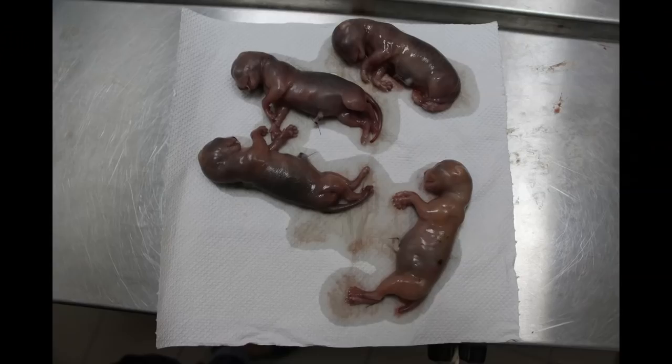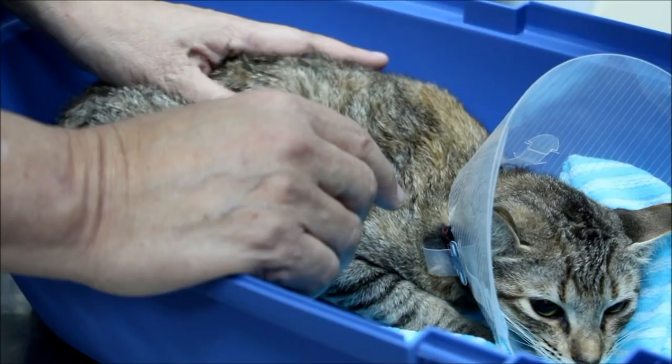This is an image of the four kittens removed from the uterus. The cat recovered from anesthesia and was brought home to recover.